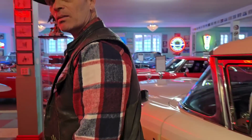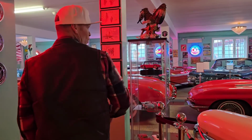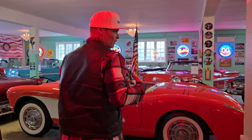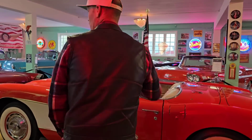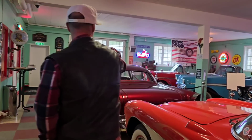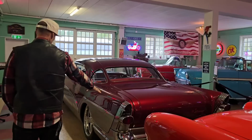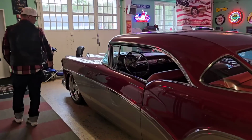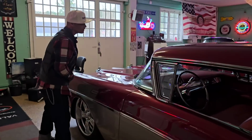So we're very lucky to be here at the museum, the one and only in Sweden. And you would never expect this, or I never would have. When we first walked in, there's the door, we walked in there, and then you walk into this and you see this, a 57.